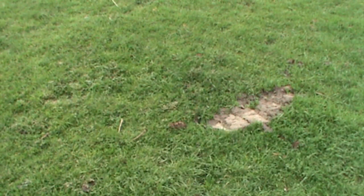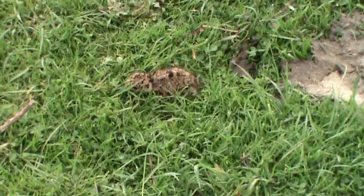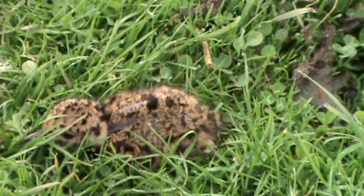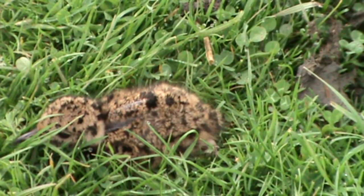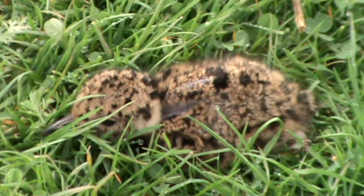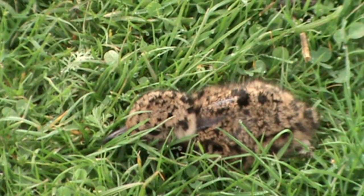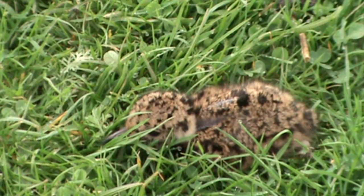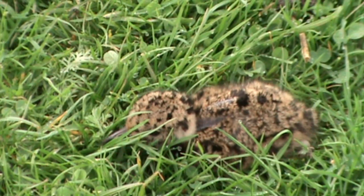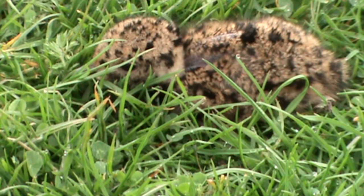Let's get a close-up. You can hear it, Mother. You can't get much closer than that. I don't think he'll be more than a day old, that. There's two of them, but we know what the other one is. We're not going after that one. We're just going to get a quick shot of this, but isn't that fantastic? Well camouflaged, though. You can just see his eye there. You can just see him breathing, look.